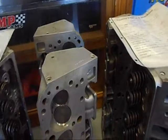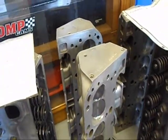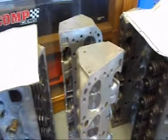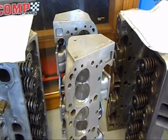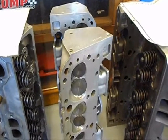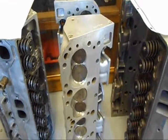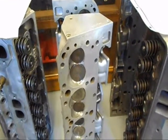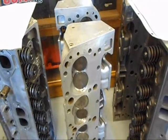Moving right along, we'll come over here to this lightly used set, and when I say lightly, I do mean lightly used. I think they may have been run just for a few hours on possibly a guy's drag car. They are 69 cc chamber, Pro 220 runner aluminum heads. They do have 2.02 and 1.6 valves in them, and they're in at 170 pounds of seat pressure.